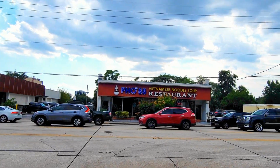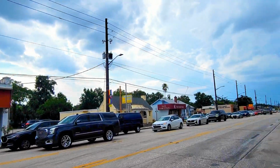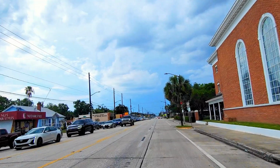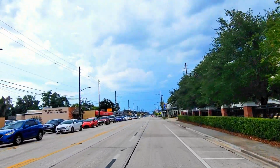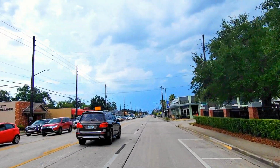So we are back on Mills. We've just moved over one block, no big deal. And you can still get a great sense of the area. On our right-hand side, that brick building was Lake Highland Preparatory School.